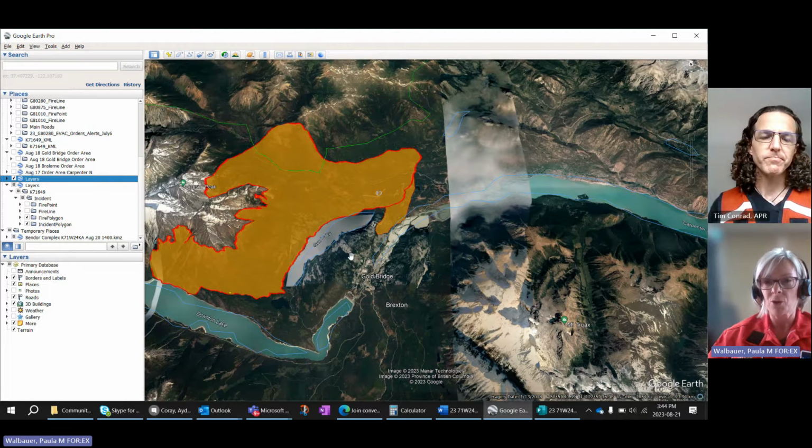They call this, there's a saddle road along here. So there's also some hand guard and machine guard in this area as well. We have crews day and night, as well as structure protection. They are searching for hot spots, working with our equipment operators and working with our structure protection as they move through the community, assessing properties.